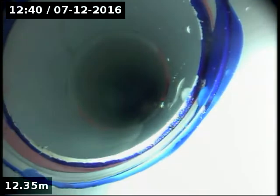Inspecting the rest of the drain. Coming back now. All looks fine. No breaks, no issues, not holding water anywhere.